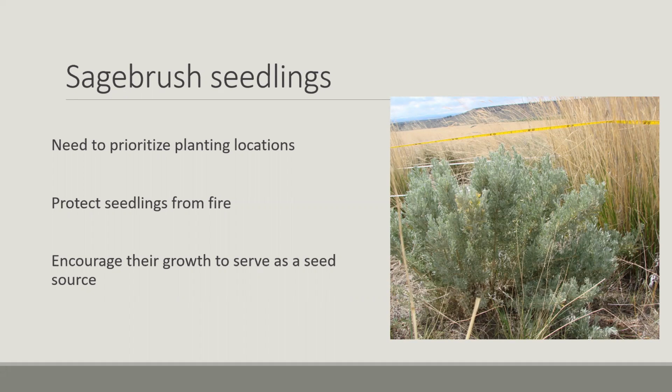And largely so that they start doing what we just saw on the last day. They start recruiting new individuals to these plant communities. So we don't generally plant transplants at the density we want the stand to be in. We try to get them across the landscape that's devoid of sagebrush.